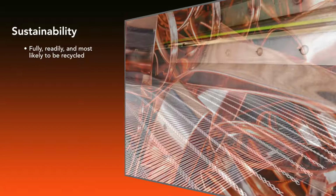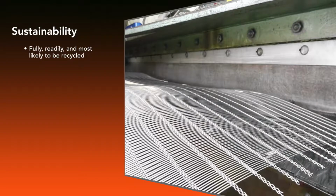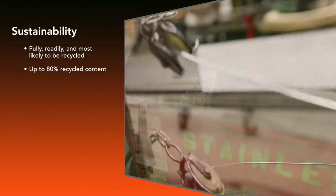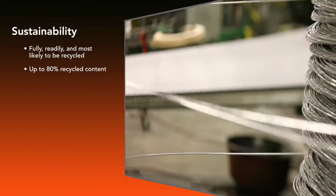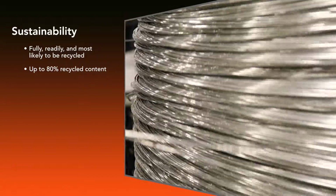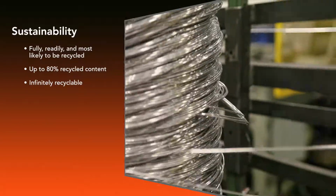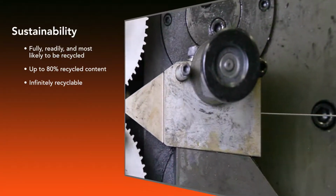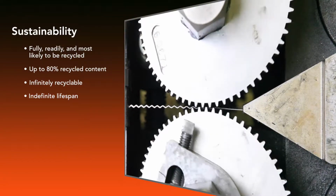The value of metal also extends to manufacturing. For example, all scrap produced from manufacturing is collected for recycling. Also, up to 80% of the content of the metals used to create woven wire mesh has already been recycled. This makes metal one of the only products with a life cycle that goes from cradle back to cradle, again and again and again. Assuming that woven wire mesh is specified correctly according to its environment, it will endure indefinitely. Plus, it requires very little to no maintenance.